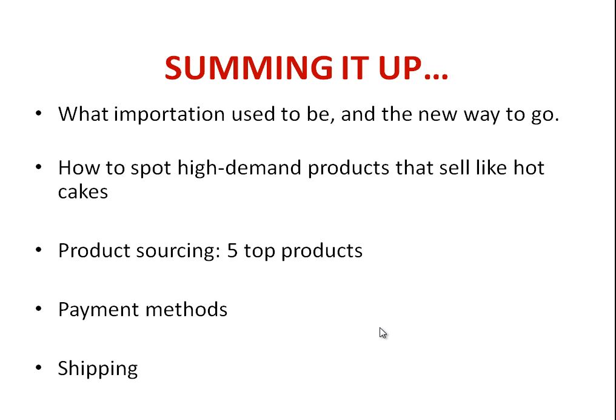How to spot high demand products using Dealday and some other platforms. Then product sourcing, places you can source for these products. All right, we know about AliExpress, we know about Alibaba, we know about other places. The truth is, stuff is cheaper on Alibaba than on AliExpress, and the reason is simple: AliExpress is for small scale buyers, while Alibaba is for wholesalers. Now, if you can negotiate very well, you can go to Alibaba and get stuff cheaper easily. It is just the same thing.